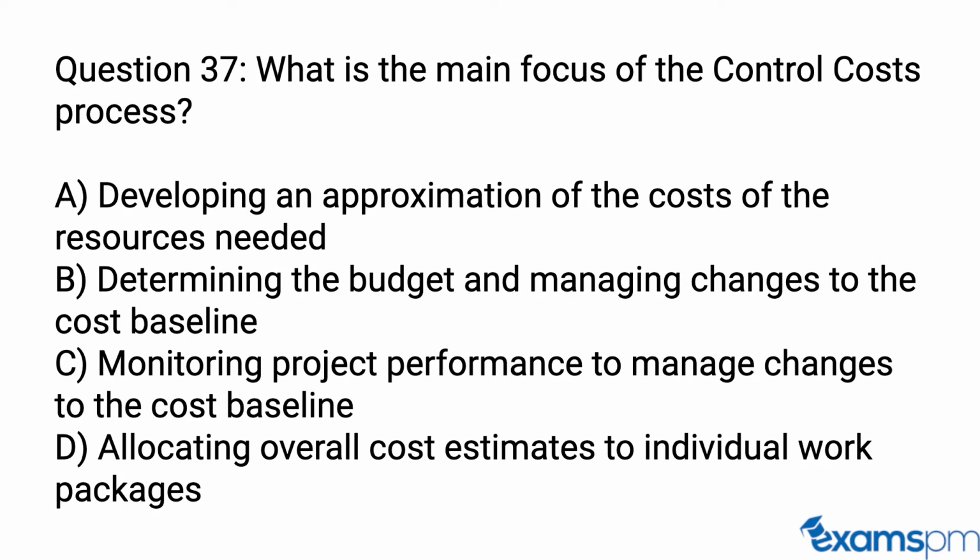Question 37. What is the main focus of the control cost process? A. Developing an approximation of the cost of the resources needed. B. Determining the budget and managing changes to the cost baseline. C. Monitoring project performance to manage changes to the cost baseline. D. Allocating overall cost estimates to individual work packages.